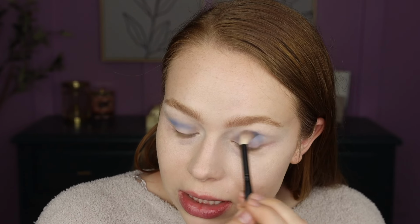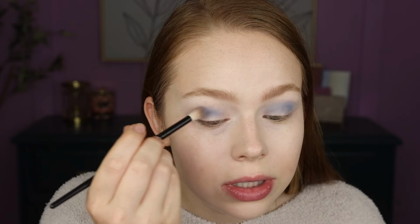I also recently did a look combining my palette with the Cyber Choir palette. I loved that. I did it for a concert and I thought it was so cute.